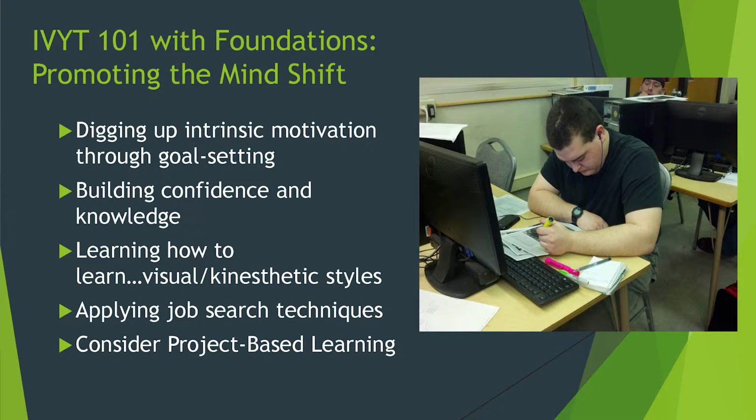Applying job search techniques, it is a whole new ballgame, as you know, in this world. I appreciated the encouragement Monica gave us that we can tell our students, you know, you're really needed out there. And I think they do know that, but trying to make sure that they write that cover letter correctly, get that resume done in the proper way is going to be critical to their success as well.